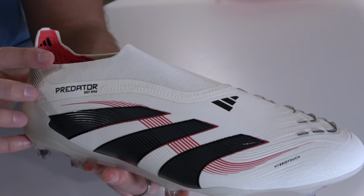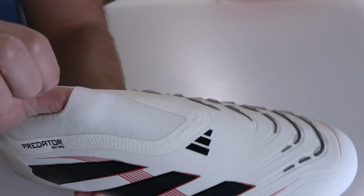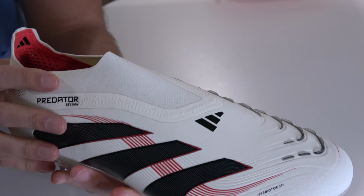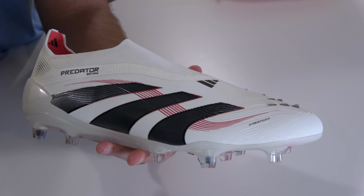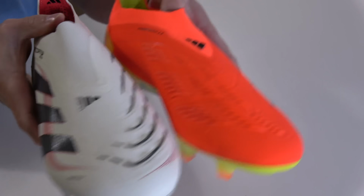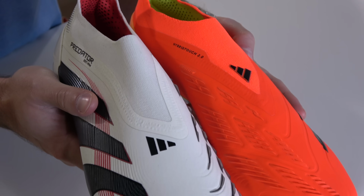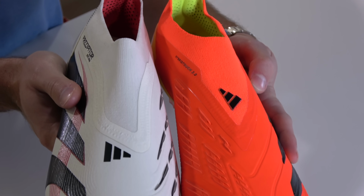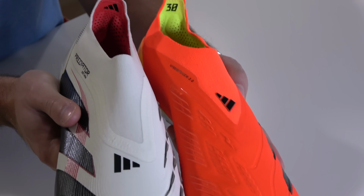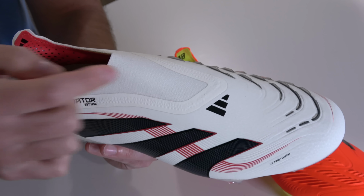Speaking of the laceless system, there's a change here, but it's not one that I would say is overly meaningful. You can see the laceless system is still made up of this elasticated Primeknit material that creates this one-piece enclosure. It's the only one-piece upper variation you're going to find from all the top-end Predator Elite models. However, if you look at it side by side with last year's Predator 24, you can see the shape of that elasticated opening is a little bit different, but for the most part, it ends up feeling exactly the same on feet and providing the exact same amount of lockdown. There's a subtle change to the shaping, but that ultimately has nothing to do with the laceless system.